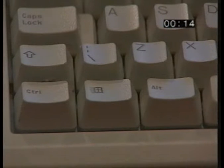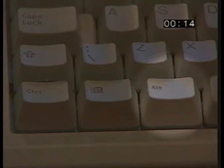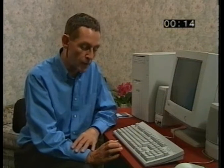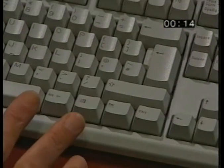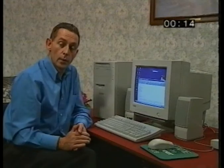Along the bottom of the alphabet part of the keyboard, there are some additional keys that may be new to you. Now, this key, which stands for Control, and this one, which stands for Alternate, are used with the alphabet keys to give instructions to software programs. For example, pressing Ctrl and S together saves a file. There are also these keys, which have special functions in certain pieces of software. Well, that's the keyboard. Now let's have a look at the mouse.